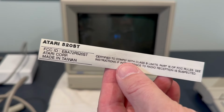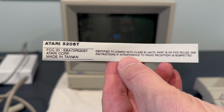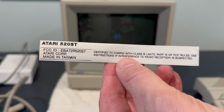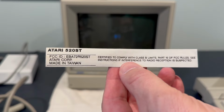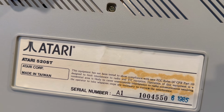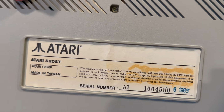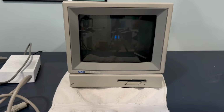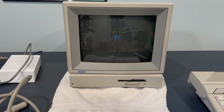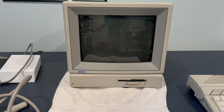Additionally, this is a sticker that came with it that fell off. It is compatible and has been certified. Prior to that, if you actually look at the label on the bottom, the details on it, it says this equipment has not been tested to show compliance with FCC rules, which is kind of fun. And then they just slap this puppy on later. Kind of cool. All right, so let's connect this guy up.